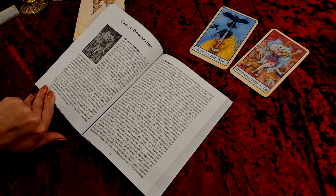It has a card description. Card number 13. What?